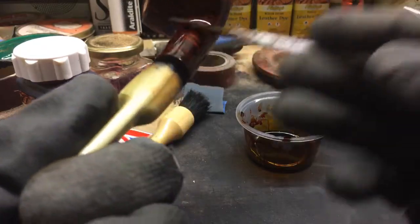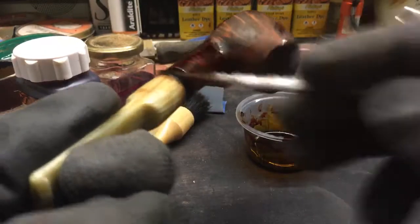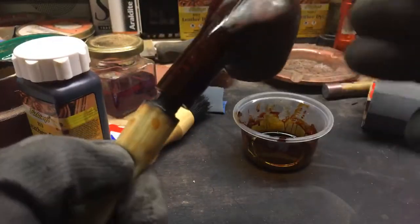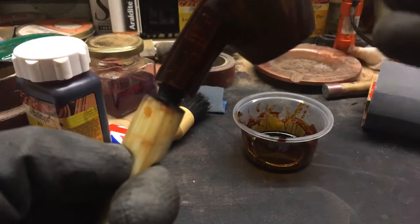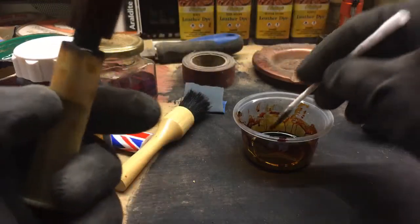So this is obviously looking very dark now, but once it's dried and buffed, this should look great. It should really bring out the golden colours against the black.